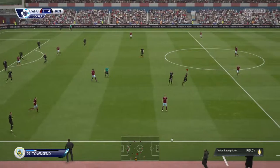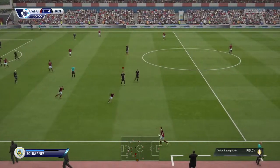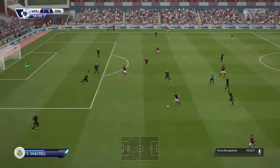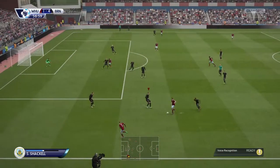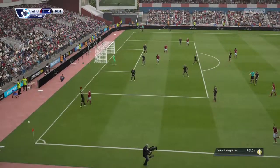Good challenge. And Downing hasn't had a sniff on that flank. Here he is with the throw. Creswell gets the ball back. Creswell. Corner kick.